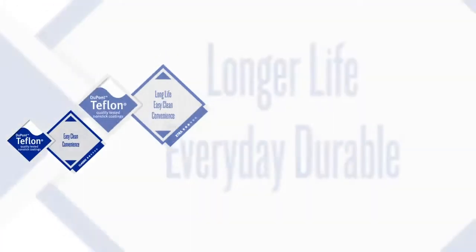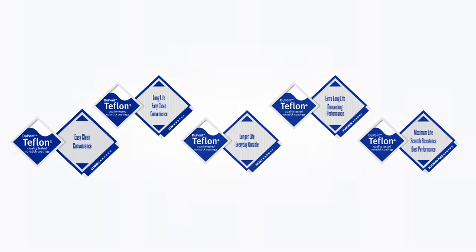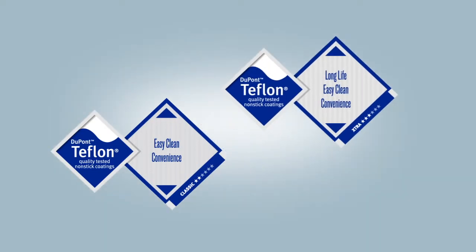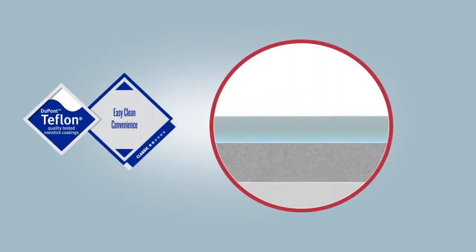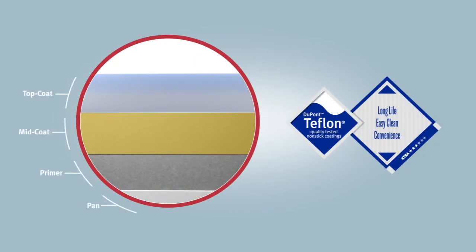Every cook is different. That's why Teflon nonstick coatings have 5 different levels to meet the needs of every cook, every job, and every budget. For families that cook but don't need high performance, there's Teflon Classic and Teflon Extra nonstick coatings that can fit comfortably into any budget. Teflon Classic is a 2-coat unfilled system that is easy cook and easy clean for convenience. Teflon Extra is a 3-coat unfilled system that is easy cook and clean, but with extra durability for regular use.